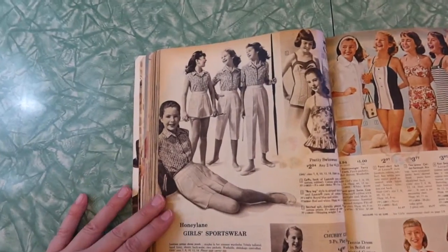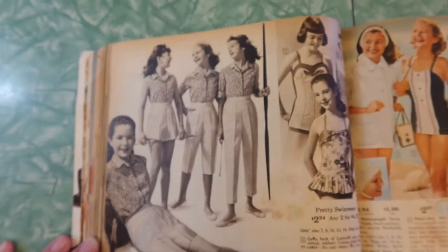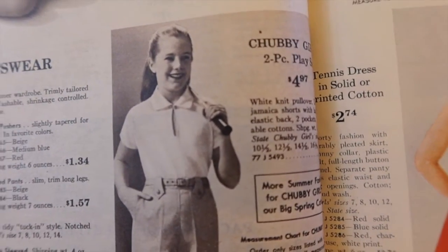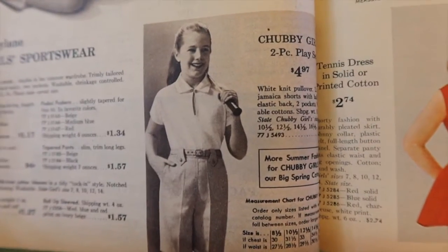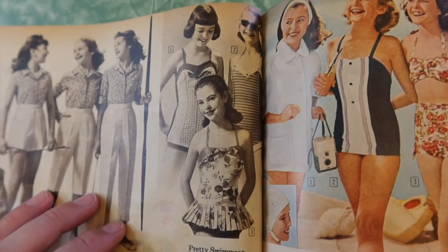Honey Lane girls sportswear. Is that another arrow? It's an arrow, isn't it? This is more archery. Oh boy. Is she holding a tennis racket? What does she have? Is that a baseball bat? I feel like it couldn't be. Pretty swimwear. Cuffs, boy leg, and skirted suit.